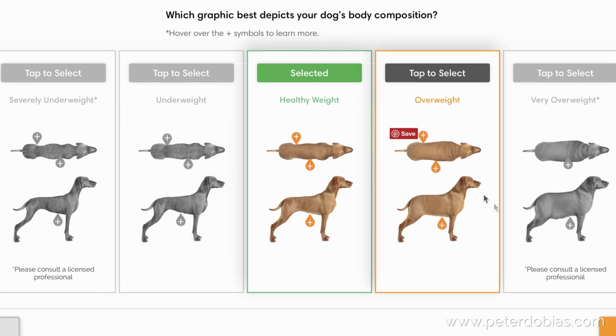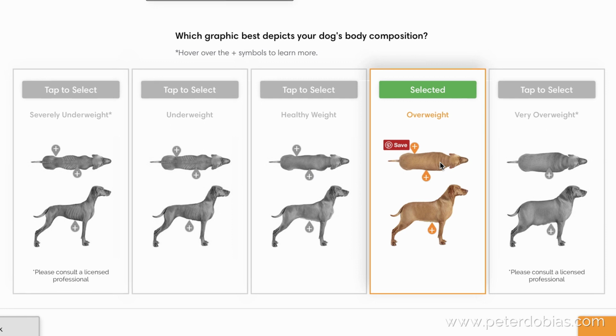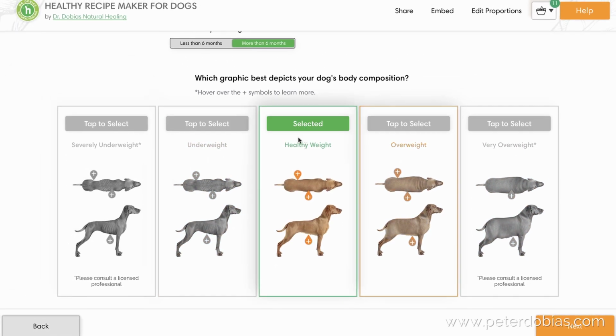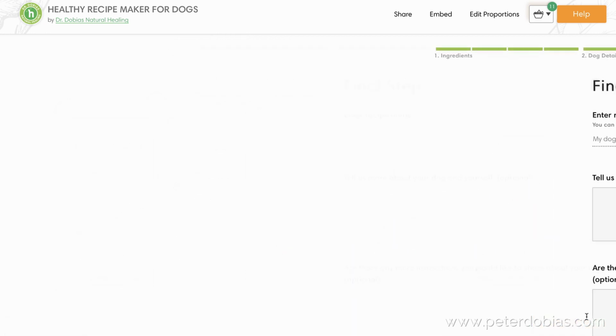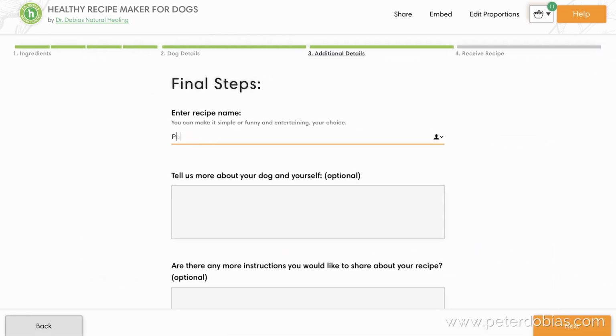So if your dog is slightly overweight after you feel him or her, you can actually choose that particular selection and we will adjust the food slightly. I'm going to go to normal weight and I'm going to call this recipe Pax's, I don't know, Elk Delight. You can name your recipe whatever you want.